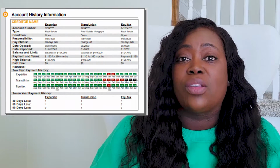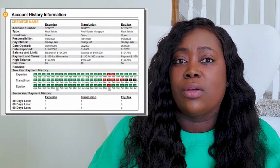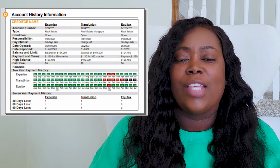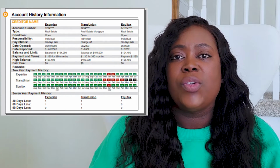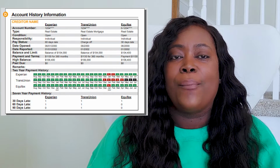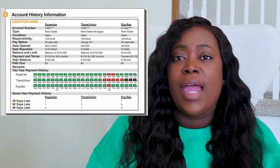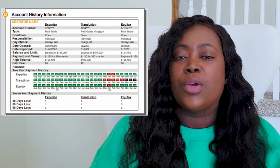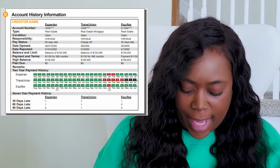You also want to make sure the payment history is reporting correctly. Say you were 30 days late, but it's reporting as 60 days. Or say on TransUnion, it's reported as being on time, but the account is reported with Equifax as being 60 days late. You just want to make sure those things are all reporting accurately.